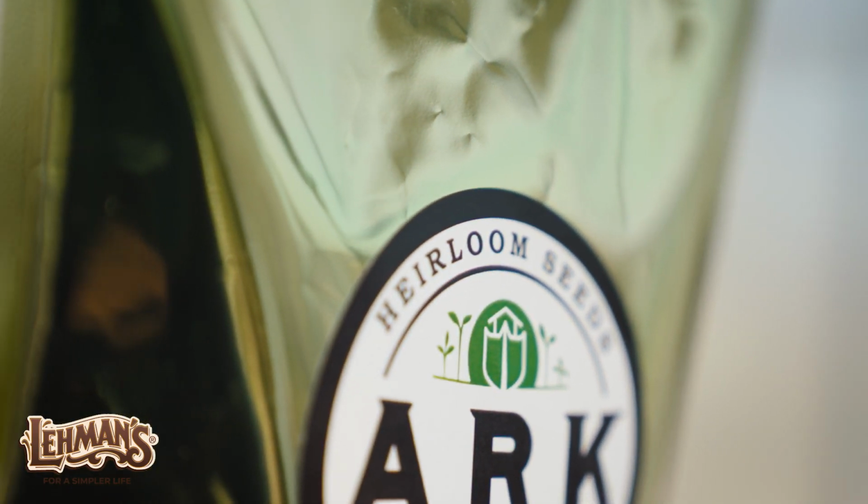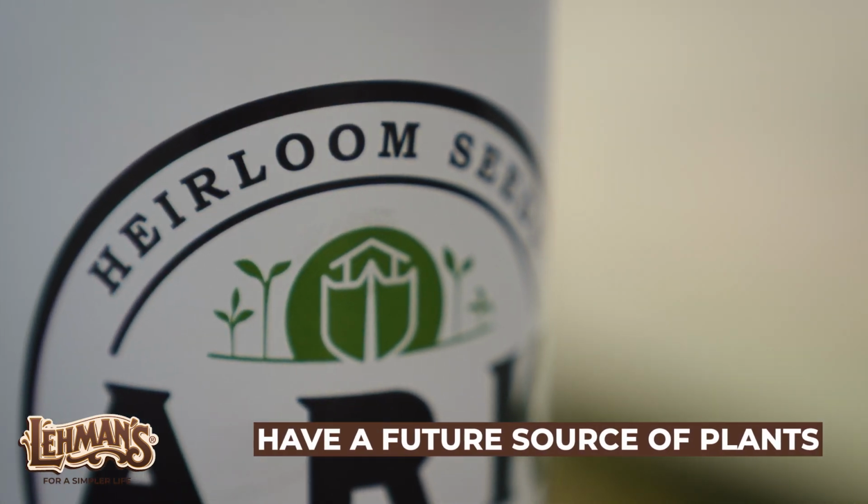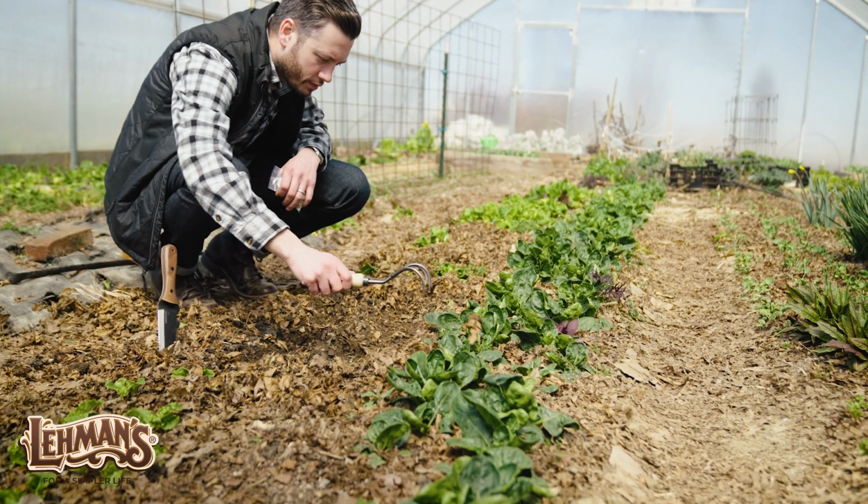And why do heirloom seeds matter? You're able to save seeds from the harvest and have a future source of plants come back true to their variety, having a sustainable source for your backyard or homestead for years to come.